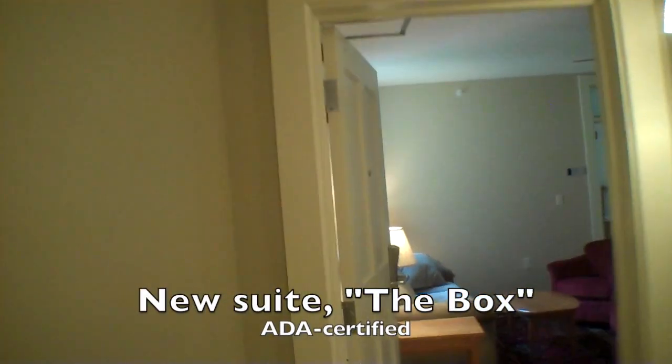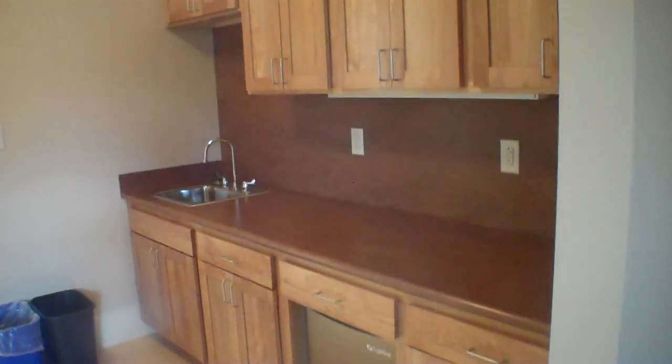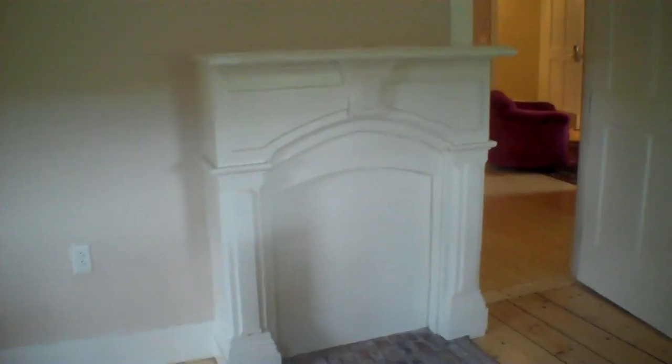Now here comes another big change. Okay, so here's a little elevator lobby with a couple of rooms. This is a new suite. This was originally called the box, and so it's directly over the lobby. So it's got a serving area and a bathroom, and a couple of bedrooms. Nice size, though, really. Oh, yes. Sort of a non-fireplace. I'd forgotten about that up here. So this is the box.